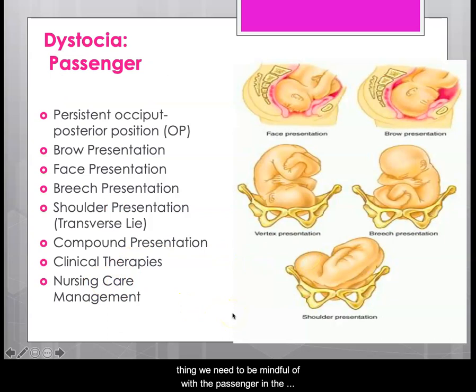Another thing we need to be mindful of with the passenger and the passageway is that risk for shoulder dystocia. There's a video loaded about shoulder dystocia as well for this week that you guys can watch. Shoulder dystocia is when the fetal head delivers, but then the shoulders are impacted in the maternal pelvis. Shoulder dystocia is a life-threatening emergency for the fetus because there's a very narrow window of time to safely get the baby out before the baby starts to become deprived of oxygenation.